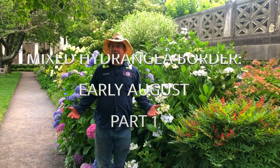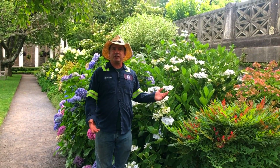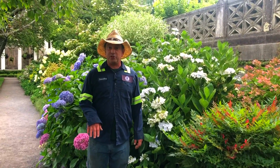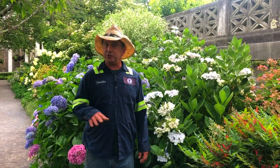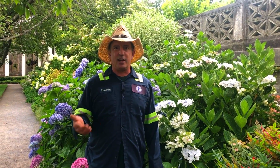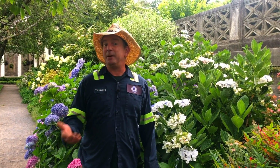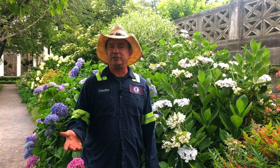Here we are really at the beginning of summer, and our hydrangea border is really putting on a big show. We talked about this border last year for a little bit, but I want to show you some different plants and talk about a couple different ideas. Our president, Steve Burns, has recently been visiting a lot of gardens, especially in shore communities, and really seen a dependence, shall we say, on hydrangea.